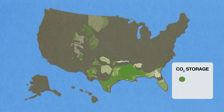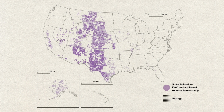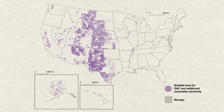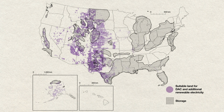We need somewhere to put the CO2, so that means we need geologic storage formations for that. And we need a skilled labor force to be able to operate, build, and maintain these kinds of facilities. This might mean transitioning or evolving skilled labor from the oil and gas industry into an emerging carbon management industry. We estimated that we could deploy about 14 billion tons of direct air capture, and this is mostly associated in locations where we have ample opportunity for deploying additional wind and solar energy, and in locations where we also have the geologic storage reservoirs to be able to store the CO2 once we've captured it from the air.